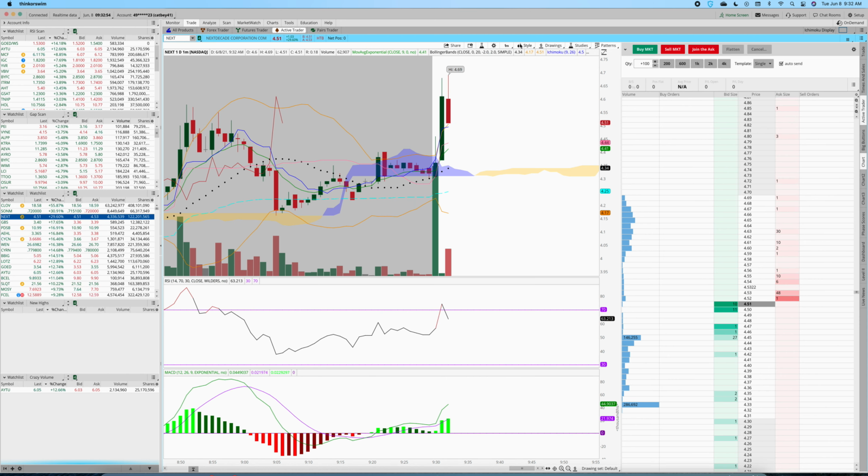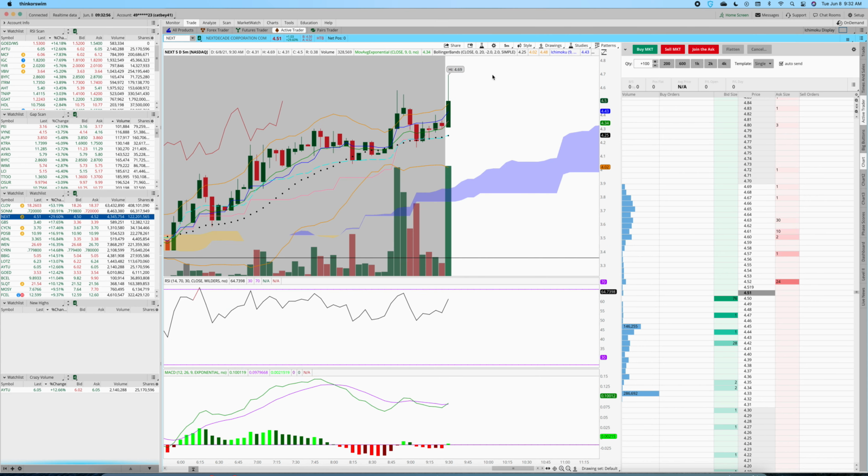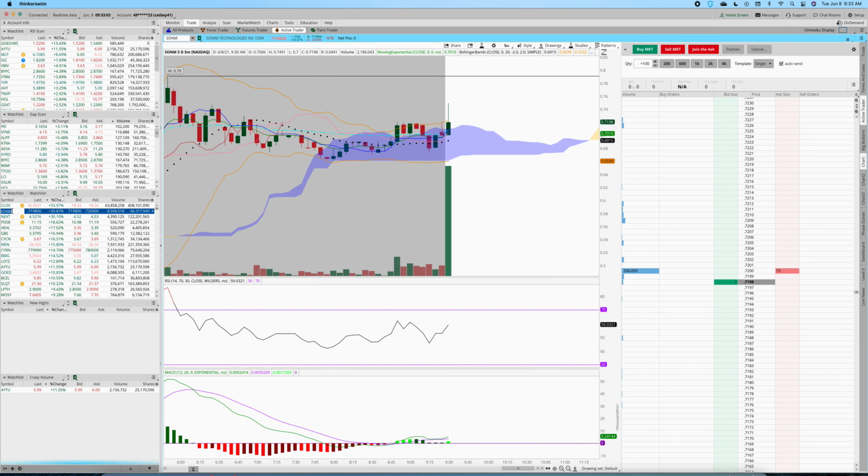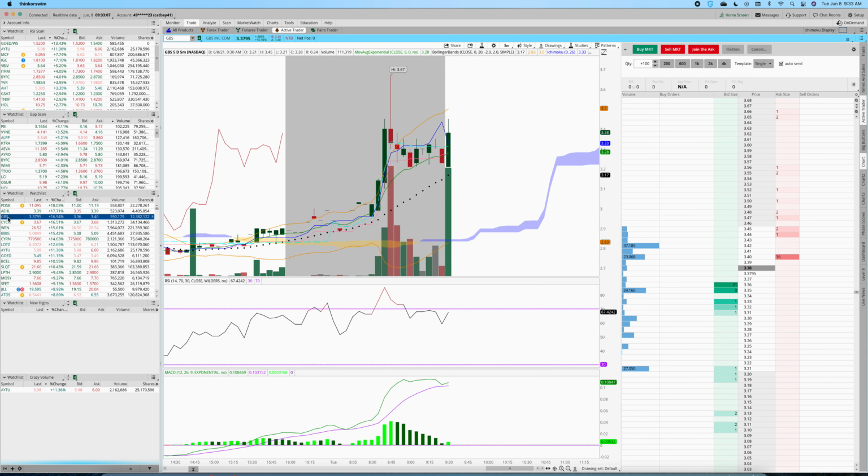That float is too large for me. I'm not gonna trade that. That's a 122 million share float. Let me get rid of SONM. I'm not gonna trade it. It's too expensive. I mean too cheap. 12 million share float right here.